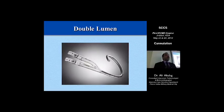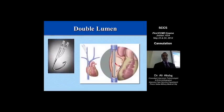Sultan alluded to the double lumen cannulae, and this is called the Avalon catheter. As you see, it has two lumina, and they are similar to the dialysis catheter, but they are a little different, or a lot bigger and much more complicated. If you compare this to that, you'll see the difference.